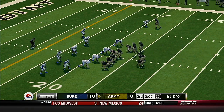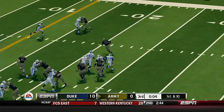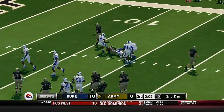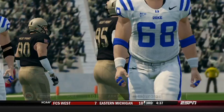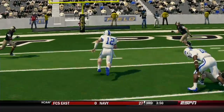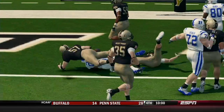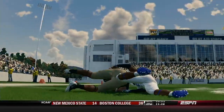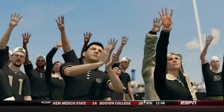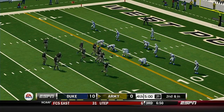Fourth down. Gives it to the back. Tackle made at about the 13. So at the end of the third quarter, the Blue Devils in front, 10-0. All right, we're just about set to start action here again in the fourth quarter.